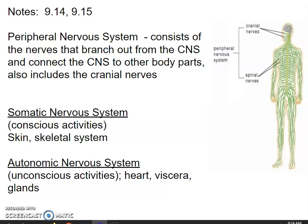We're going to cover the third section of nerves today, sections 914 and 915. You should have your notes with you. Hopefully you've printed those out, or I've given them to you if you need them. Basically, what we're going to talk about today is the cranial nerves. These are nerves that stick straight out from the skull itself. They don't necessarily travel down the spinal cord. We'll get into that in a little bit.